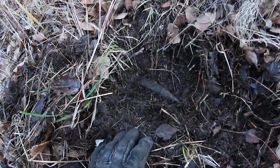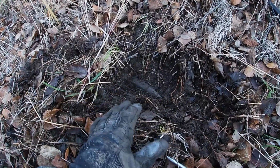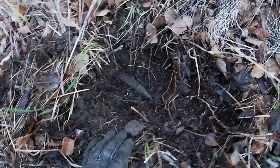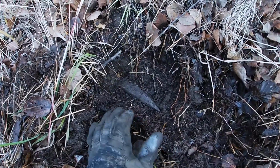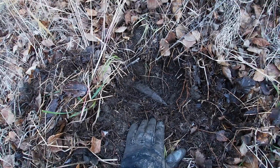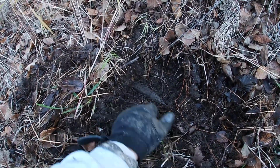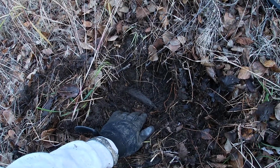All right, guys. I had a big iron target and I started digging. I always dig up the iron targets because I never want to miss out on something like this. I do believe I have just found a miner's pick from the Alaska Gold Rush. Unbelievable. All right, let's see if we can pull this out.